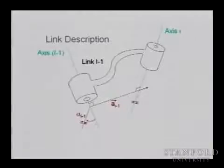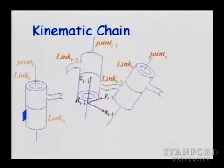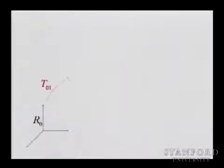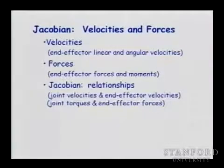So these parameters describe the common normal distance between two axes of rotation, and also the orientation between these axes. And through this we can go through the chain and attach frames to the different joints, and then find the transformation between the joints in order to find the relationship between the base frame and the end effector frame. So once we have those transformations, then we can compute the total transformation. We have local transformations between successive frames, and we can find them.